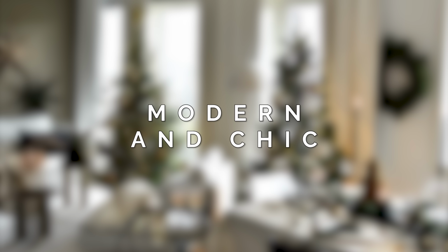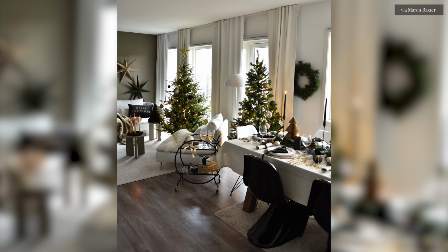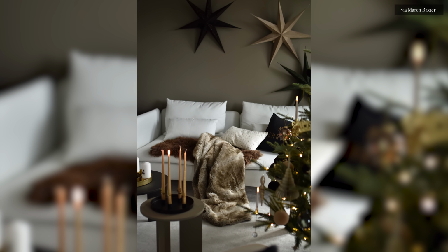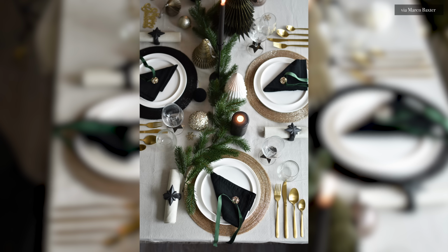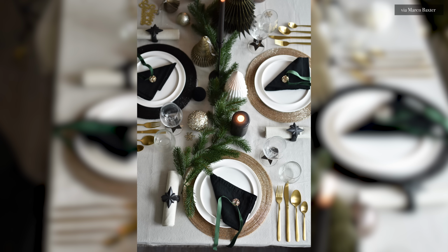Next, we have modern and chic. This style lends way to the sculptural furniture and decor elements you already have in your space, except that it's amped up with strategic holiday decor in the same tonal colors. You're not diverting too much from your style, just adding candlelight, some festive greenery, maybe even dressing your tabletop with a high contrast table setting and brass accessories.